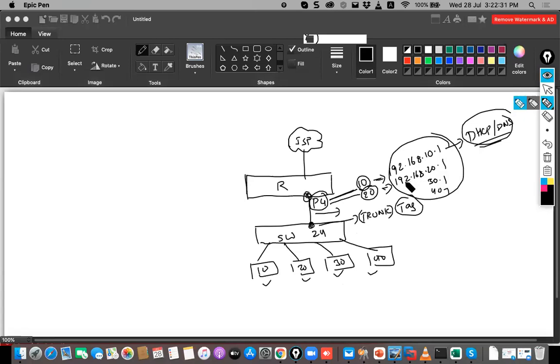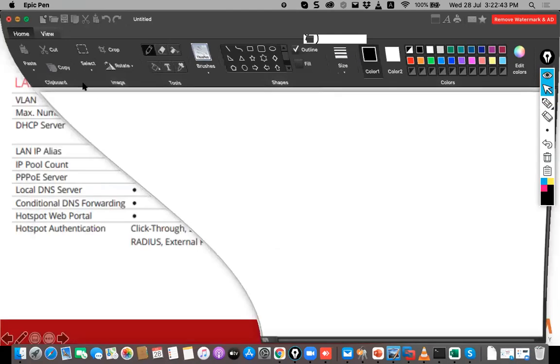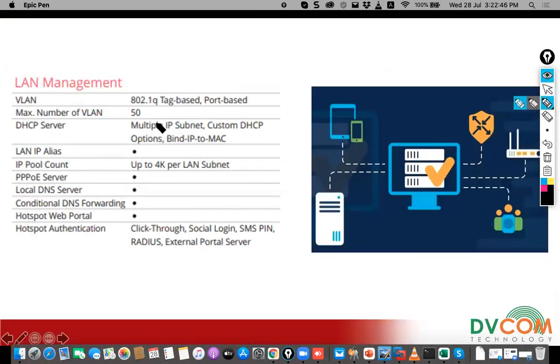And on top of that, if you want to reserve an IP to a MAC, you can reserve it as well. Based on the MAC address, for example, if you want to reserve a specific IP address for your manager Sundar, you can take his MAC address and reserve it. So those are the features that you can configure.